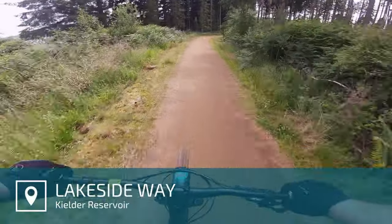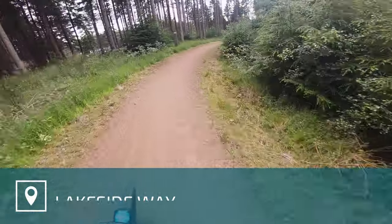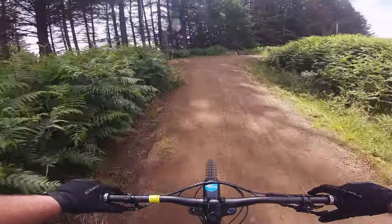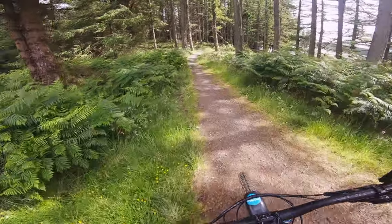As soon as we hit the Lakeside Way, we hit another climb, but off the back of it, we can pick up the pace. The Lakeside Way is well known for its numerous art installations, and we've got the chance to visit one of the more popular ones on the way back to the trailhead.